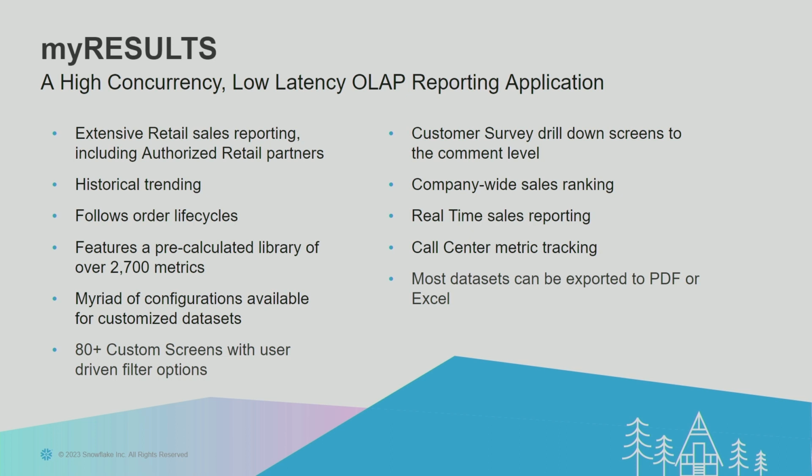Our user base, as I said, has expanded. It's no longer just company-owned retail. It's also authorized retail. We have call centers now, and we'll get into a little bit about the user base here in just a second. Also, for some of these screens, I will be giving you some actual production screenshots so that you can get a little more context around those too.